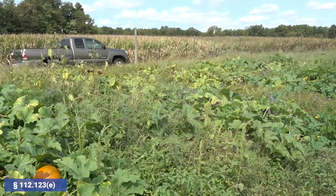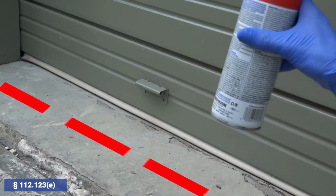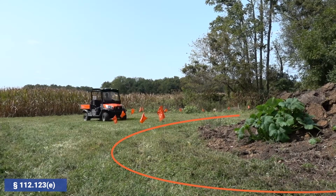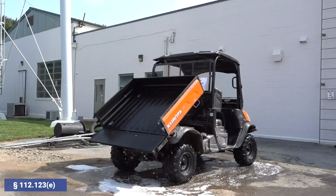Train your workers to drive multi-purpose vehicles around the perimeter of fields where manure has been applied, and never inside livestock areas. Use spray paint or other visual cues to reinforce your farm policy. When vehicles cross a no-go zone, clean and sanitize the bed and tires, and assess if the area needs to be cleaned before resuming normal operation.